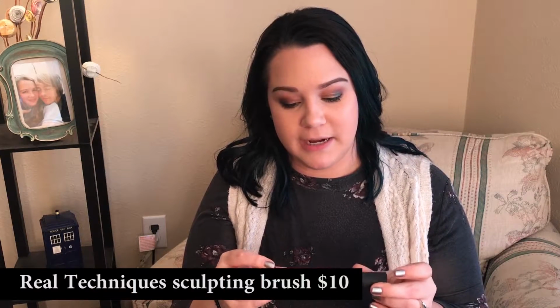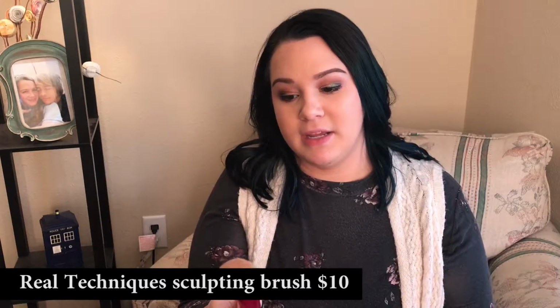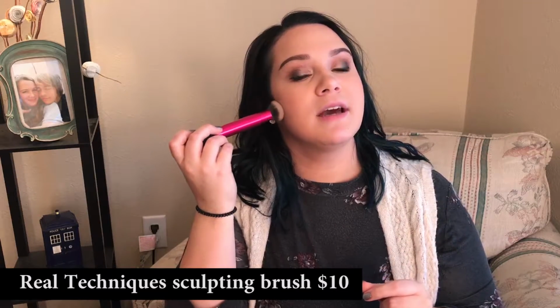Okay, next thing, for contour, I use this Real Techniques brush. This is their sculpting brush. And it's got a nice tapered edge to create that really easily. And for me, just for the size of my face, this is the right thickness that I like to have, and it's very soft. So yeah, this just seems to work out perfectly for that.